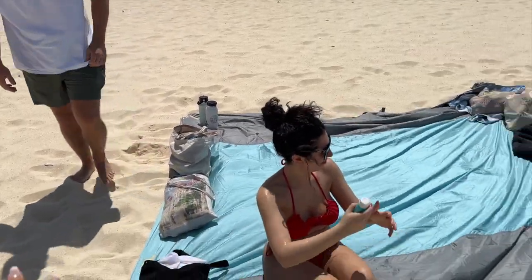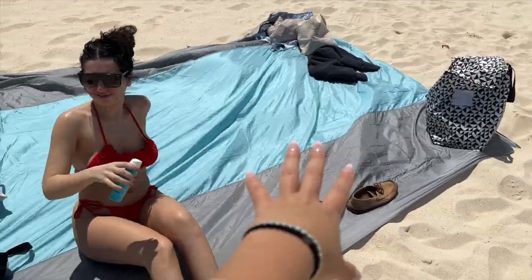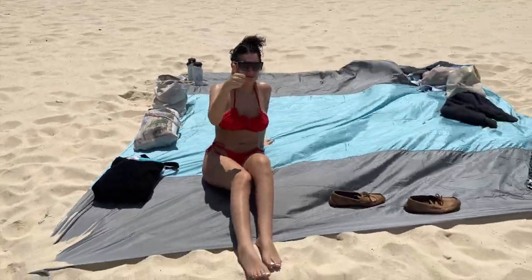We got the beach blanket down from Amazon. If this thing doesn't move, it's getting 5 stars.